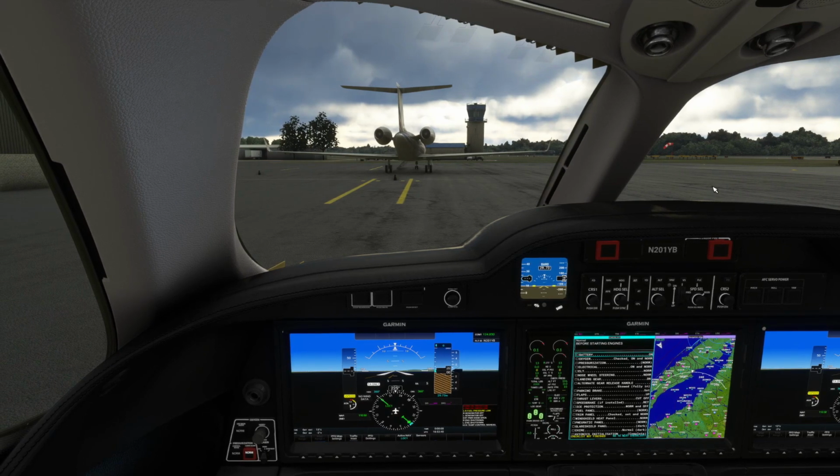What we're going to do today is take a quick flight over from New Haven, Connecticut, which is a nice small airport northeast of New York City. And we're going to fly it to Pearson Airport in Toronto so we can visit our friend Neff.